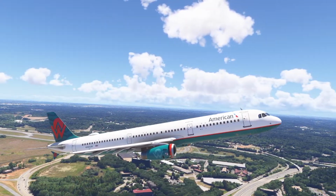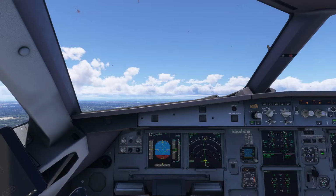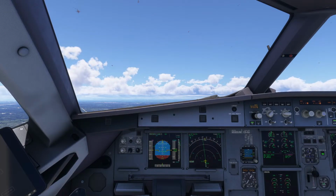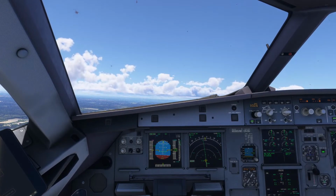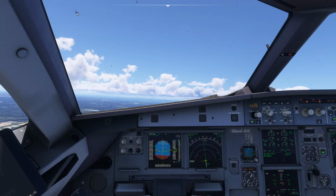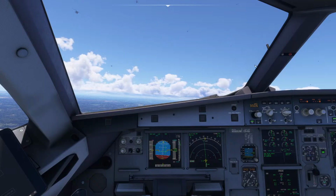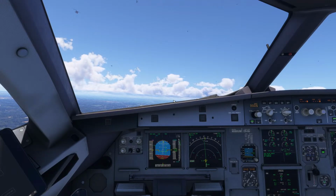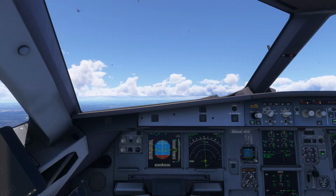Very nice departure here from Atlanta. All right, and thrust climb is set. You can see all the dirt now on the windshield there. You see that? Yeah, very, very nice touch there by FSLabs. I find the handling to be quite nice once you're up in the air.